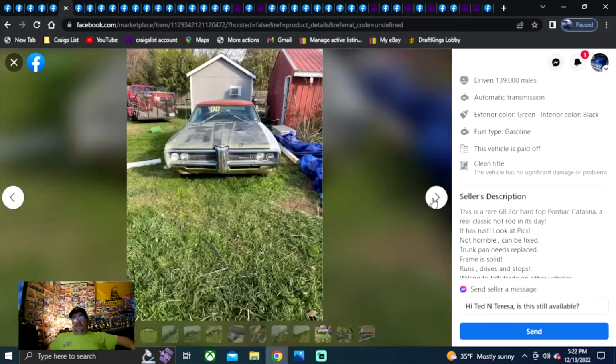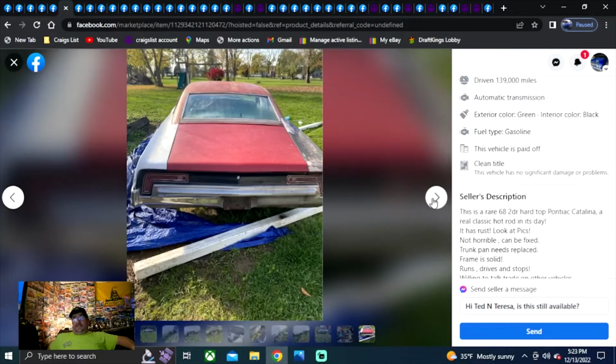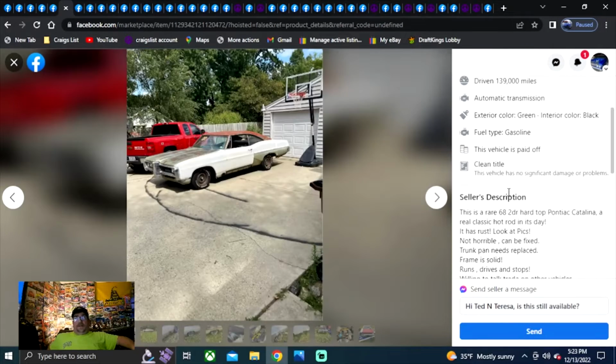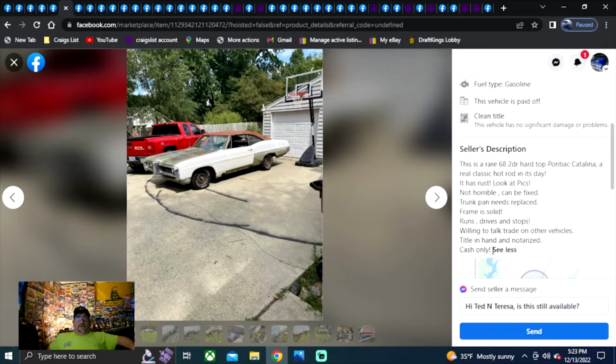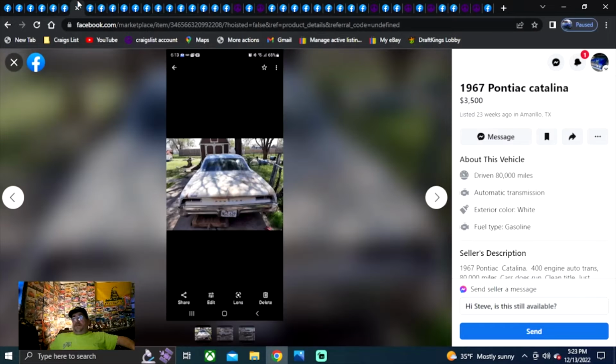Does have the interior in it. Looks like it's in pretty decent shape. 2-barrel carb on it. I don't know. Price is $3,200. Ohio. Title in hand and notarized. So they've already pre-notarized it without you even being present. On to another one.